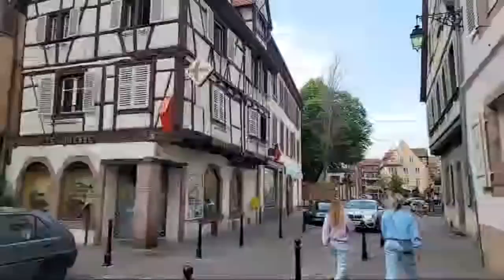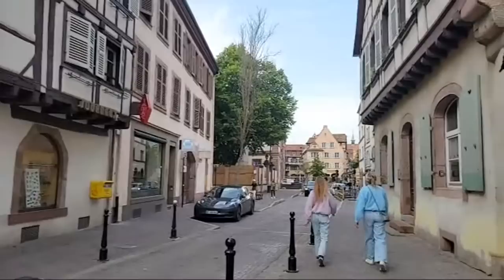But everywhere you go, you're going to see the half-timbered houses, and we're not even in the pretty parts yet. We're just starting to get here. So we're walking in.